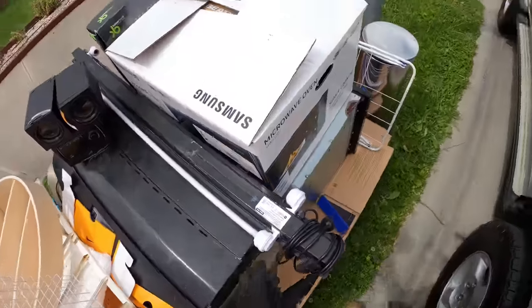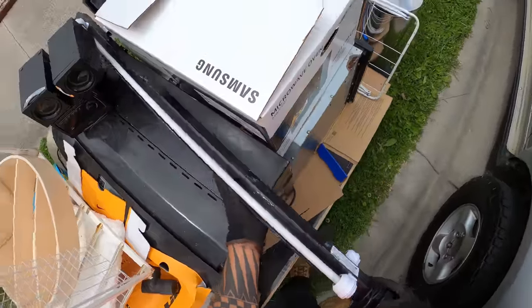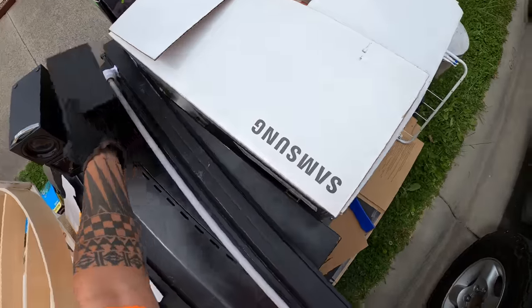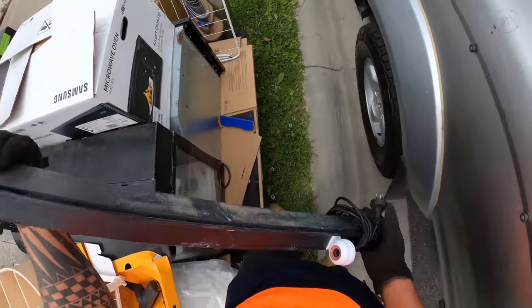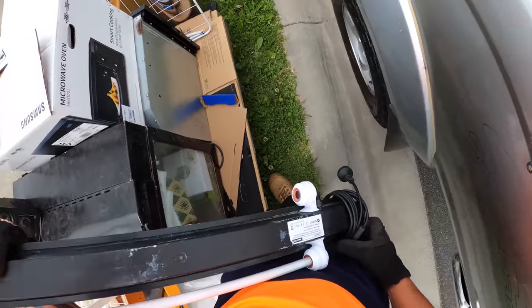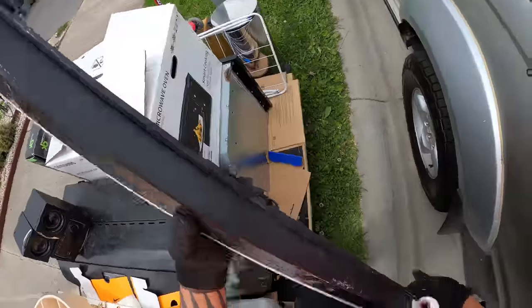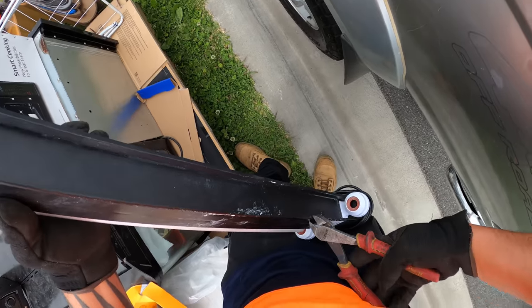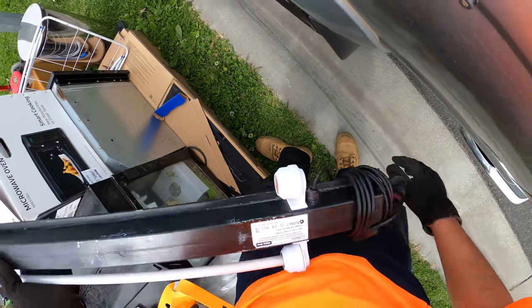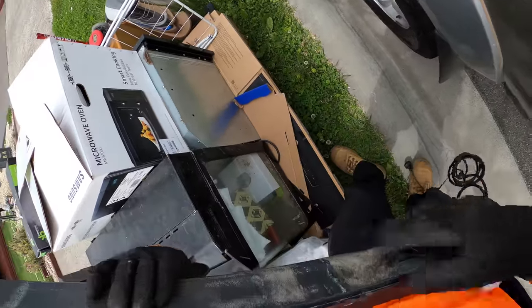Acer. This thing. What is this? Light. Oh, it's a lot of plastic. Is that plastic? Yeah, it's plastic. Alright, we're just gonna take this and leave the rest.